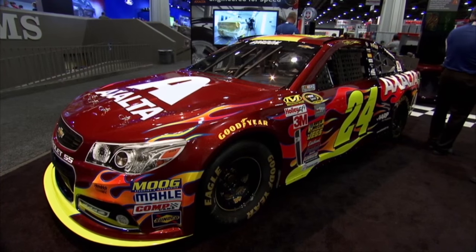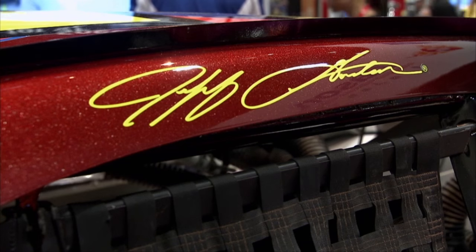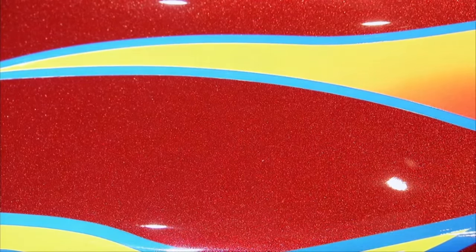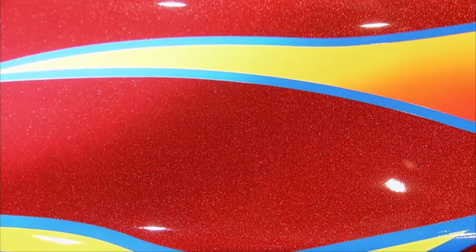24 car. This is a new color, Radiant Red, and it's painted with a new base coat, which is Chromax Mosaic. The thing about Chromax Mosaic is it's actually low VOC. So it's a low VOC solvent-borne system. There are many shops that, when we did our survey work, said, I'm not going water. Solvent's what I want. There was a strong preference for solvent among many types of shops. And so we started working on Chromax Mosaic.